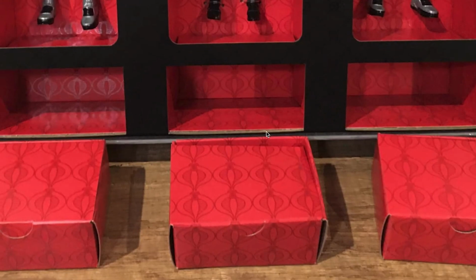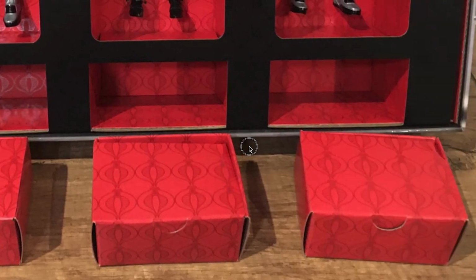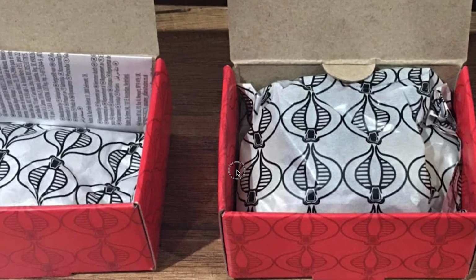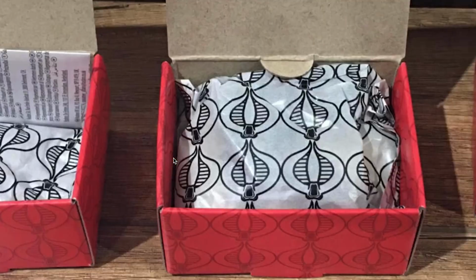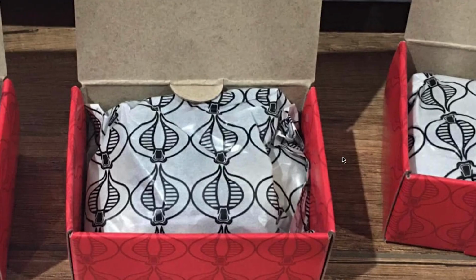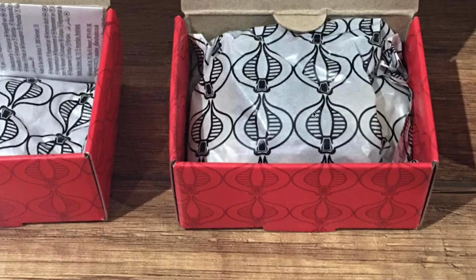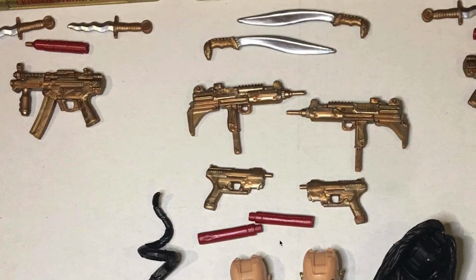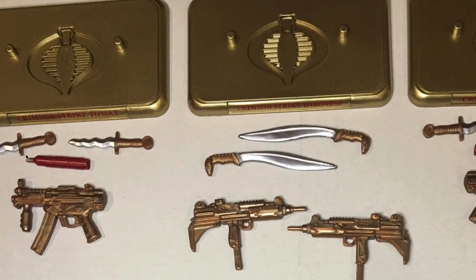The three boxes below are where all of their accessories hide, and we're going to take a look at those very soon. Inside each of the three cases is plastic-free packaging, which is fine. For this, you would kind of expect that the pack-out is going to be made like this. Obviously, many of the Hasbro PulseCon exclusives and San Diego Comic-Con exclusives never actually had window packaging, so this is par for the course.